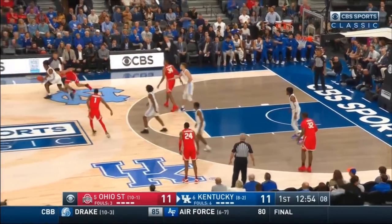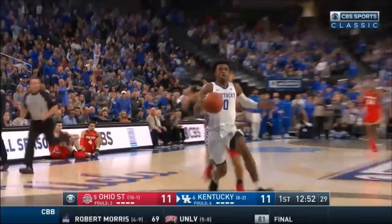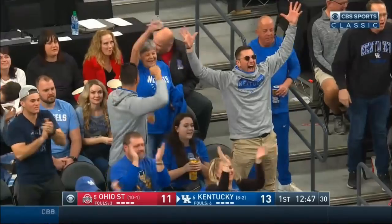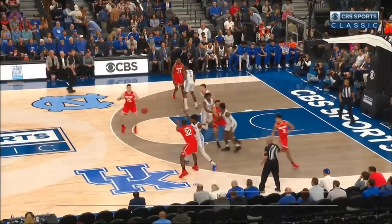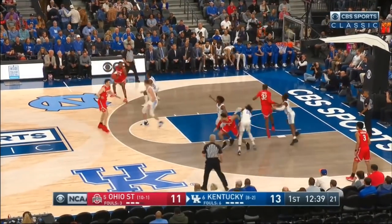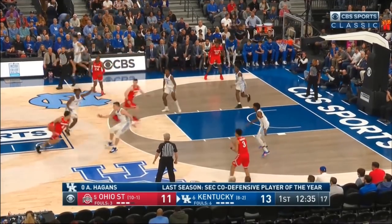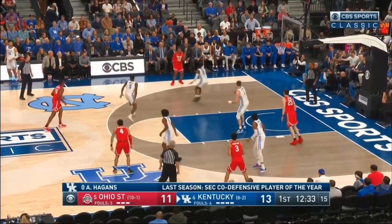Muhammad working against Maxi, and here's the other play by Hagans. That's his game. Quick timeout by Quick. Send it in at the 10. Kentucky's first lead. Mr. Offense in right now. Washington. Feel like he's healthy.